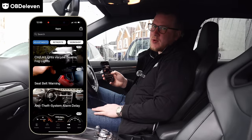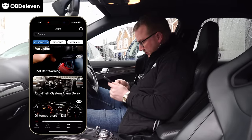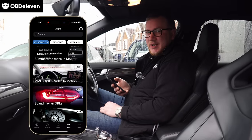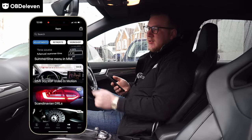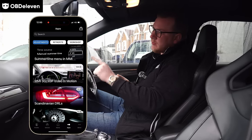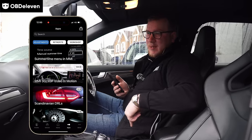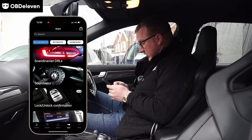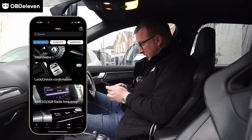You can even turn off your seatbelt warning if you're one of those fools who likes to drive without your seatbelt on. In fact, if you wanted to really up the ante, you could have your media display on, so you can turn on video in motion, which is very naughty, but you could do it, and you could turn off your seatbelt bleeper. So yeah, it's not recommended, certainly not by me, but you could do it. This is the sort of thing you can do. It's quite cool to be able to modify your car, isn't it?